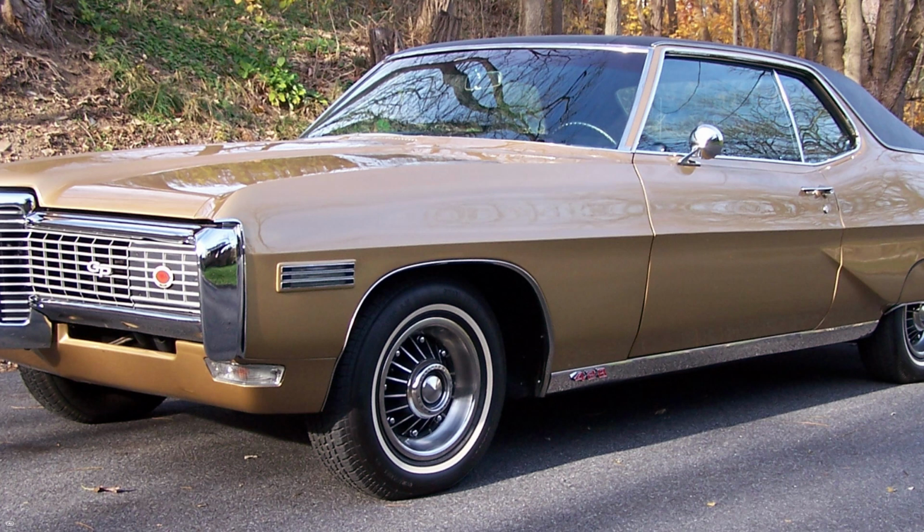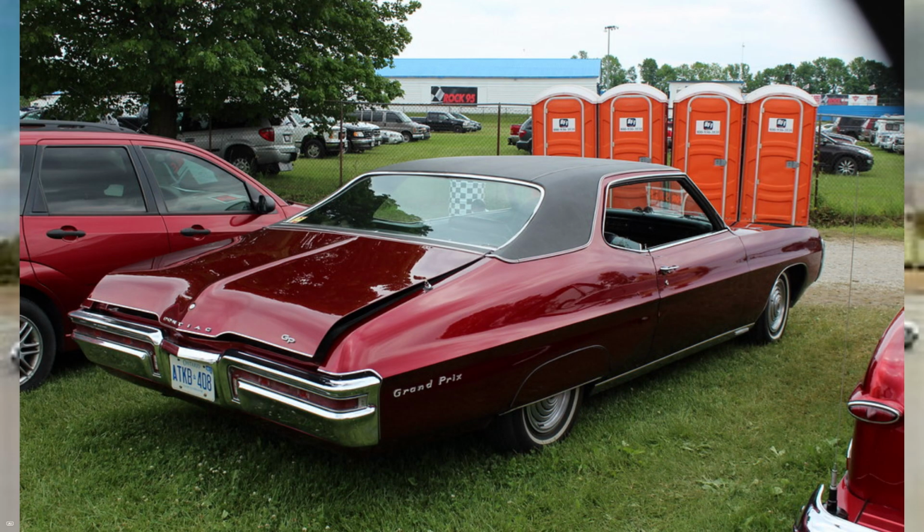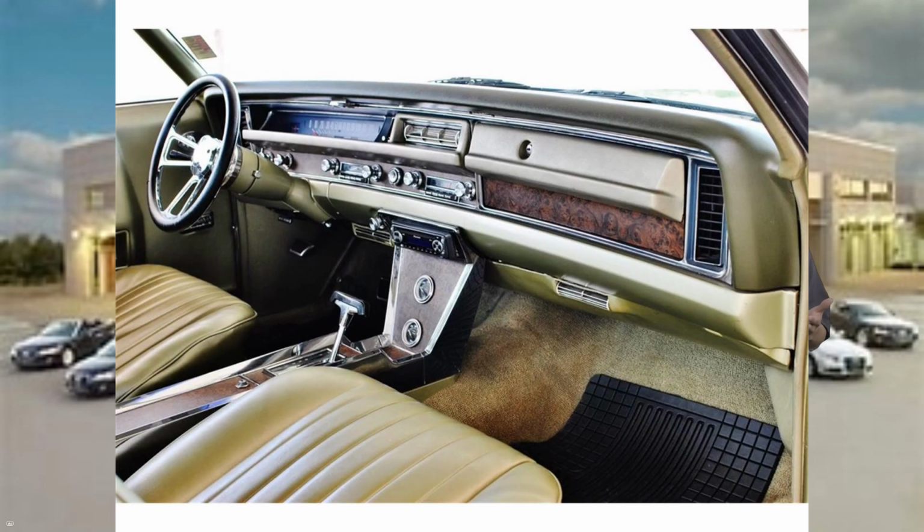Enter 1968, and they decided to push the envelope even further. They stuck with the winning formula, but added some flair. The most noticeable change? The hidden headlights. It gave the Grand Prix an even meaner look, like it was always ready for a midnight drag race. The interior got a little more refined, with wood grain accents, plush seats, and a dash that made you feel like you were in the cockpit of a fighter jet. This was luxury with a punch.